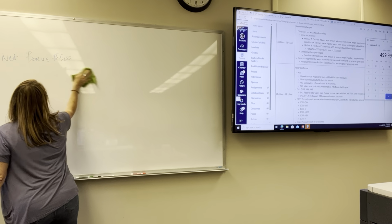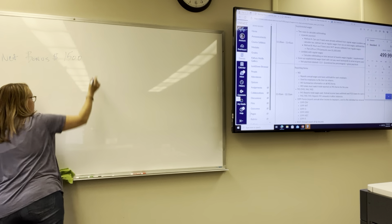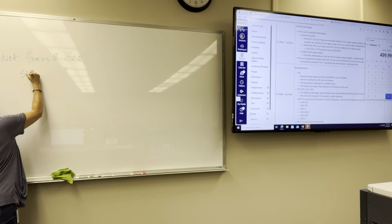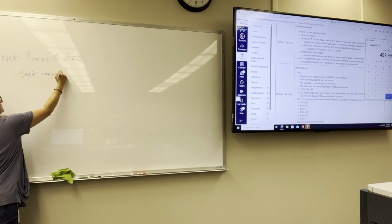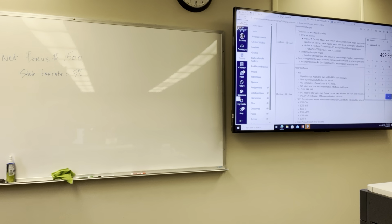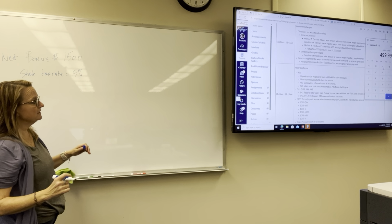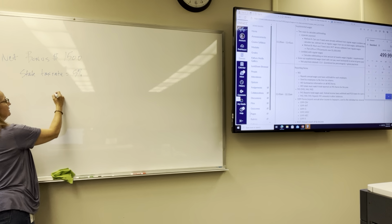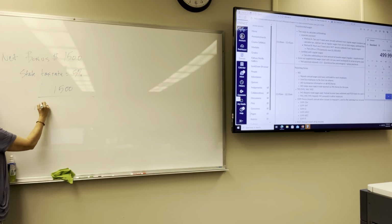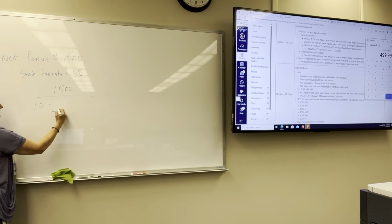All right, so we'll do a different amount here. Let's say we want a net bonus of 1500. The state tax rate is 5%. This will be easier once Iowa goes to a flat tax, because then it will just be a flat tax rate. All right, to figure out the gross amount, we're going to take the 1500 divided by 1 minus, and then we're going to sum up all of our tax rates.